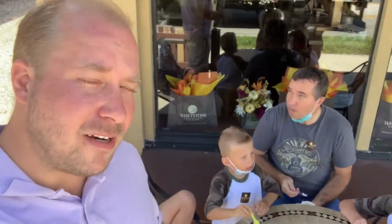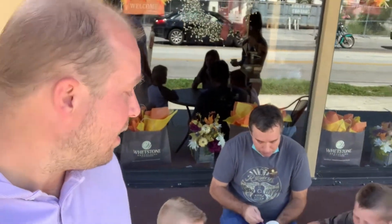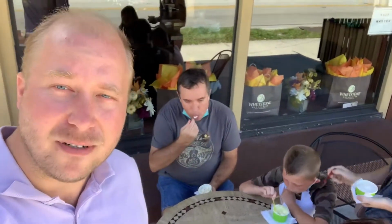They give you 4 different samples of their artisanal chocolate, and then you get to try some gelato and stuff afterwards. So if you guys are in St. Augustine, check it out.